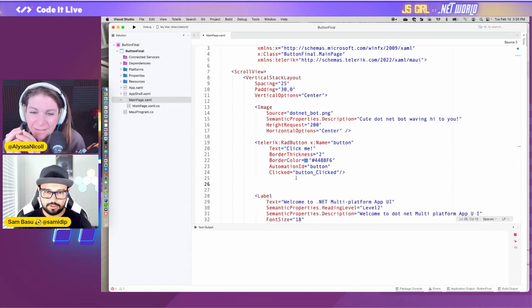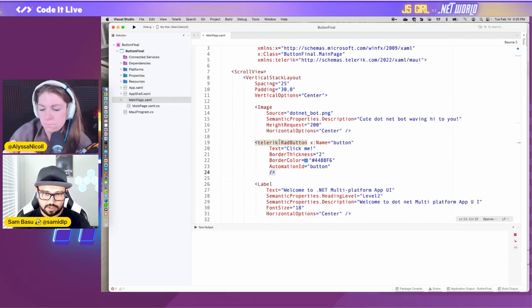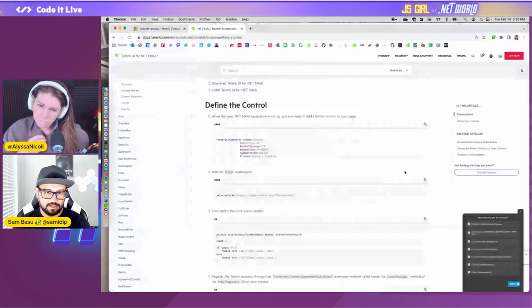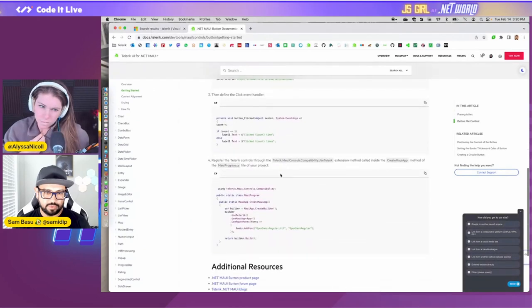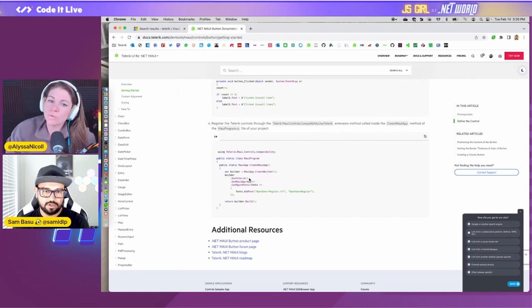We don't need a clicked event handler for now. You think it'll compile with that one? Yeah, I took it out, so it should be fine. All right, so now it knows what the Telerik namespace means, which is coming from that namespace. I'm just asking for a button called Click Me. And I thought we needed to do the UseTelerik thing here, which I will just grab. It's an extension method.